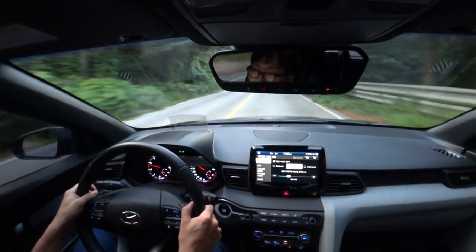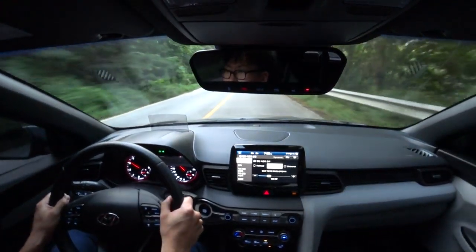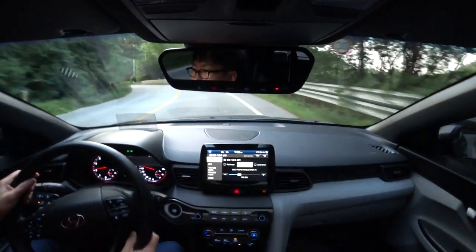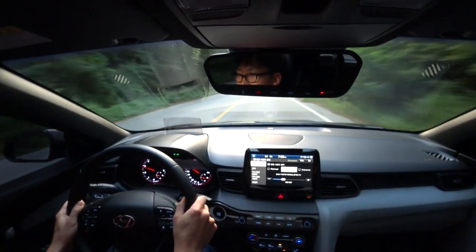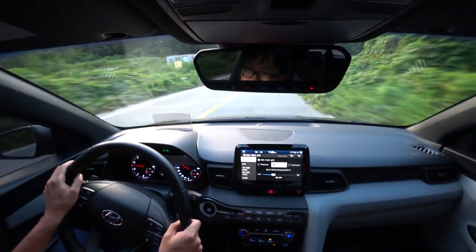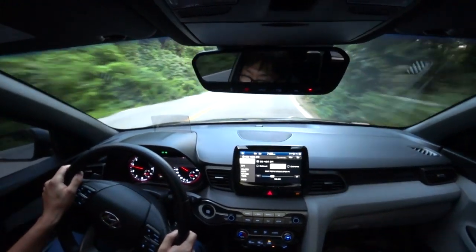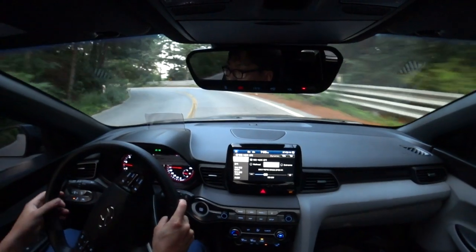I think the Michelin PS4 tire and the suspension setting are so good. Veloster N is too stiff, but this one is very affordable for the normal road, normal drive. Just one minus is the turbo lag. When you accelerate, it needs a moment, just 1 second, and boom. That's a little bit of a shame, but it's okay.